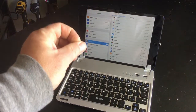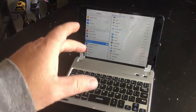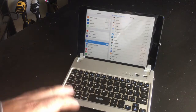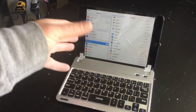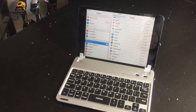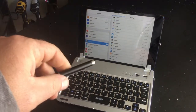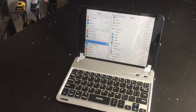Hoopla is one of my favorite apps, and it's probably the app that I use the most on this device. Hoopla is a library app, and if you have a library card at any library in the world, you can get Hoopla. It's a free app. It's available both on Android and on Apple iOS platforms, and you can access anything that's been scanned from any library in the world. I use this a lot for reading comic books.